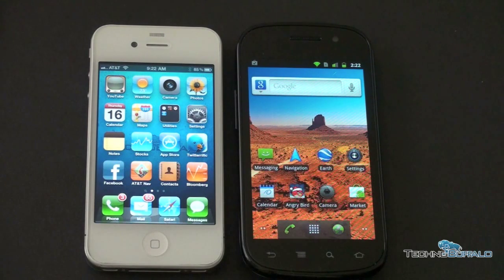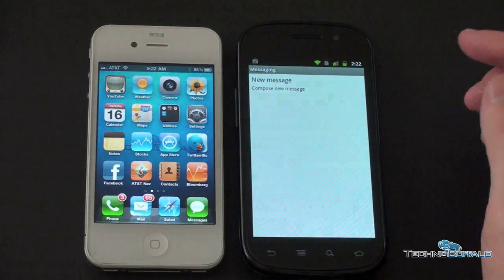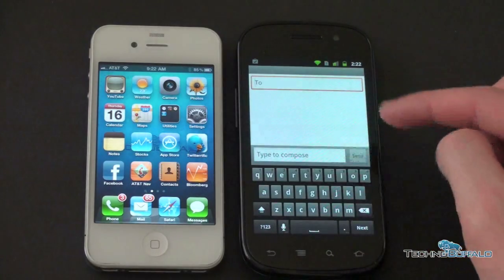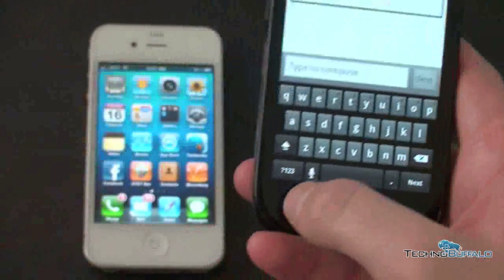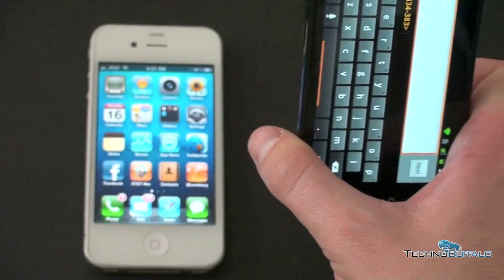Alright, now let's talk about text entry. Both of these are slab phones and don't have physical keyboards, so you've got to input text using the screens. The Nexus S features a new keyboard. It's unique to Gingerbread. See, it's a little better laid out. It's got some spaces between the keys. You can input text normally as you would just typing, and you also have the voice to text feature down there, which works very well. And you can do it in landscape or portrait.